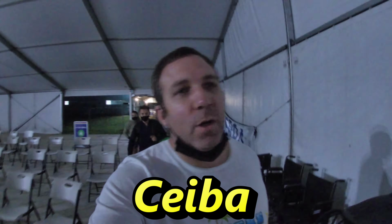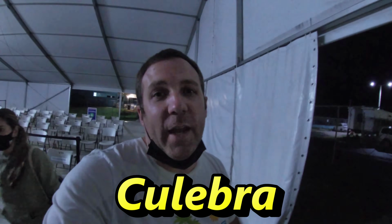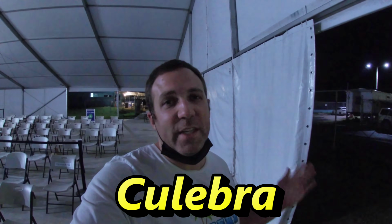So here we are, extremely early in the morning. It's like 5:30, and we're in Ceiba, Puerto Rico, and we're about to board the ferry boat to go to Culebra, an island off the coast. And this place has some of the most beautiful beaches in the entire Puerto Rican area. And we're gonna ride the ferry over there, and we're gonna have a good time.